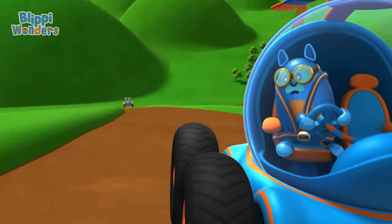Whoa! It's so dark. Twigs! Roach! Look out! Whoa! Blippi, didn't you hear that tree? No, I didn't. Wait, did you say hear the tree? Yeah, I can hear everything in my way. Heads up, rocks! Whoa! How do you do that?